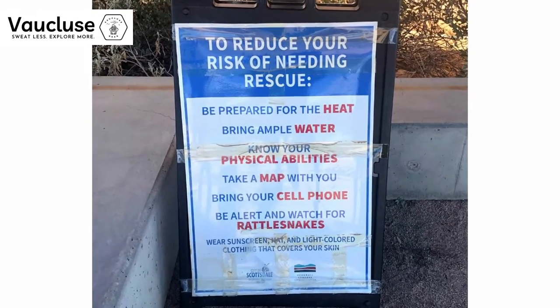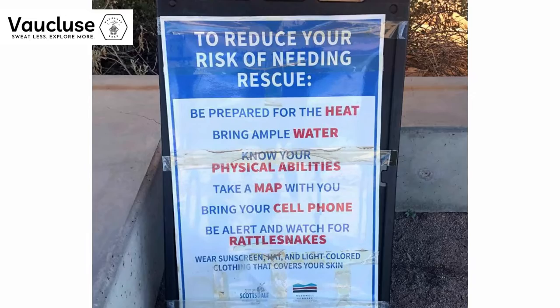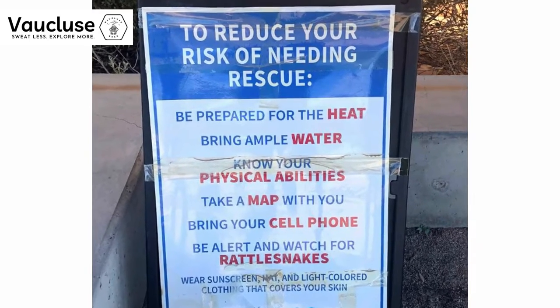And if your body starts saying it's getting a little too hot, even if you haven't done a whole lot, and you're like, I typically do 1,000 feet in elevation, I typically am out for a few hours, you really can't do that out here.